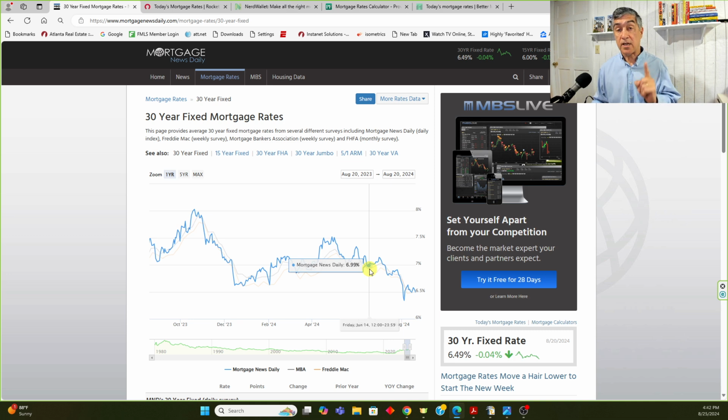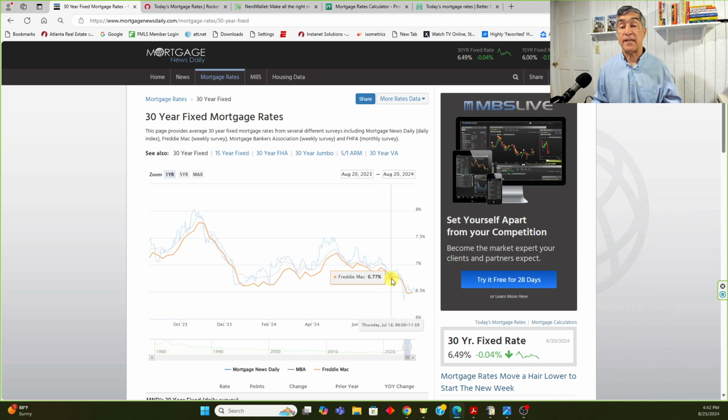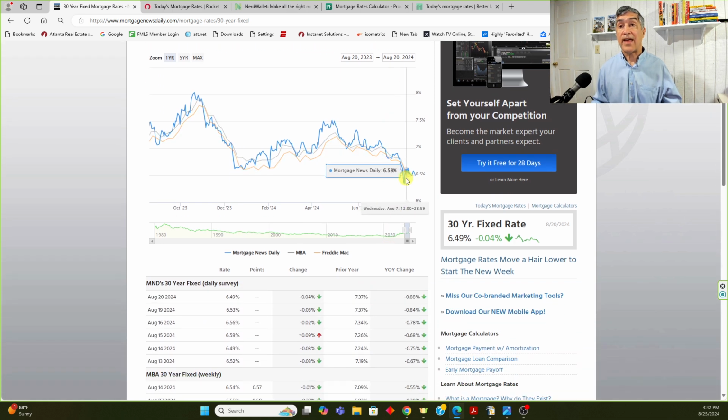So that's one key point: when you're comparing two lenders and you want to know which one is better, you've got to make the comparison on the same day and even the same time of day, in the morning or the afternoon. The average rate changes real quickly depending on the market. So you want to do it at the same time of day, at least the same day. And here you want to know what the average is. Right now it's 6.5%.